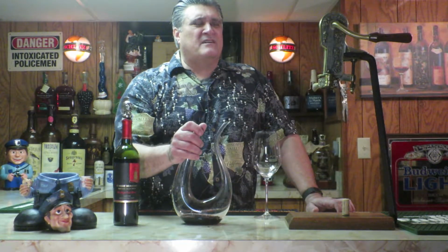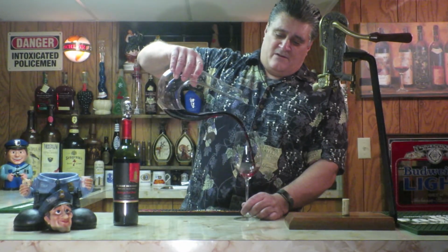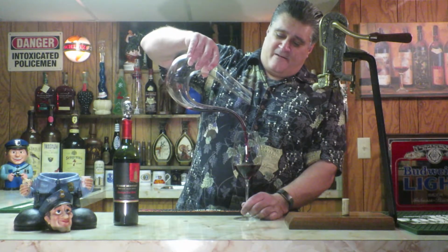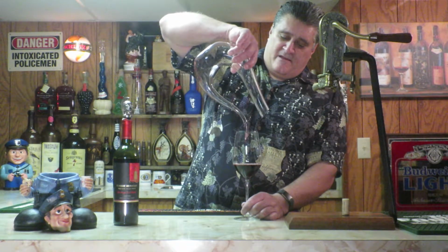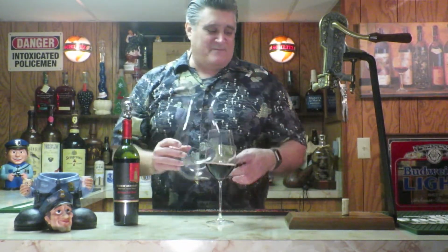All right, I love this decanter. Got this for a gift. For my birthday. So, now, get even more air by roughly pouring. Ooh, look at that. It's got a nice aroma. Nice aroma. All those lovely grapes from Robert Mondavi Winery.